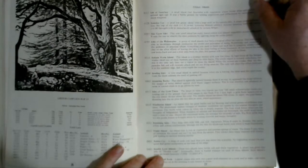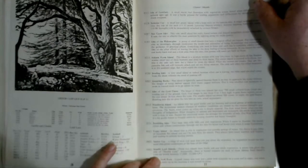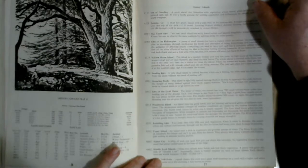Stealth Lord Islands. The 2 islands have fertile soil and thick vegetation. Pirate was given the title Stealth Lord. Supposedly there is a buried treasure on each of these islands. Each island's trees are worth between 15 and 35,000 gold pieces. Some very, very rare trees. Interesting. I wonder why. I guess that would be up to the GM to come up with.